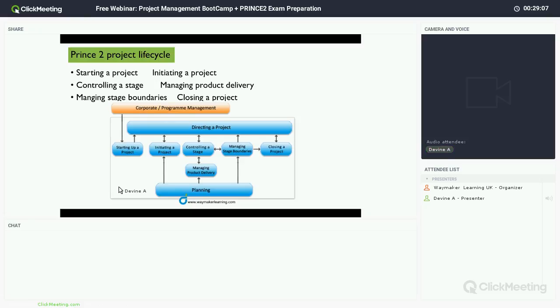There are defined processes that take place in each of these stages. There's also managing product delivery at every stage, especially between the controlling stage and the closing stage. How do you manage your product delivery? And a strong theme that goes right through is how the project is directed, which you see on the top bar, and also how we plan. There's a time for planning, a time for directing, a time for initiating, and a time for managing a stage boundary. There are certain things that must be done in each of those stages, and in between one stage and the other. That's what Prince2 teaches, and that's what we teach on the Prince2 course.